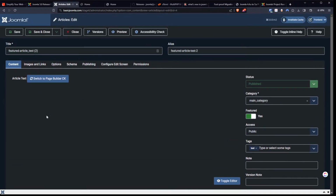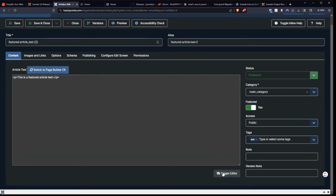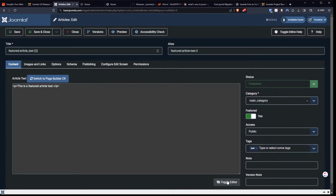Article text. Oops. Maybe it's dark mode. Let's just... No, there's not even a field there. There is nothing in there. Yeah, the editor is not loading.